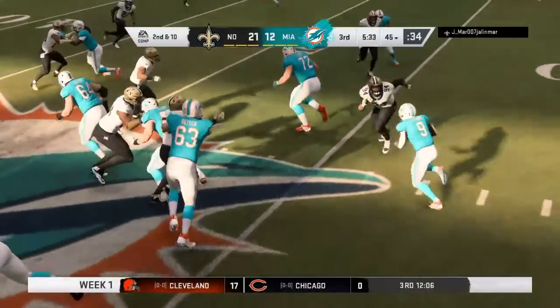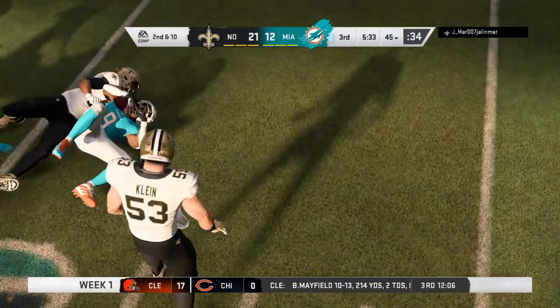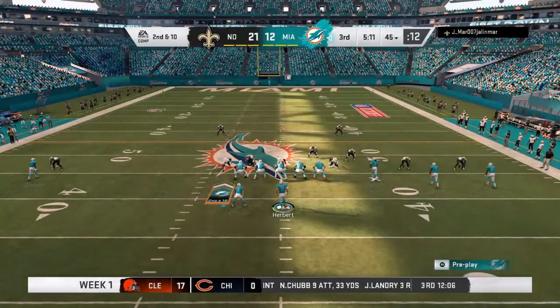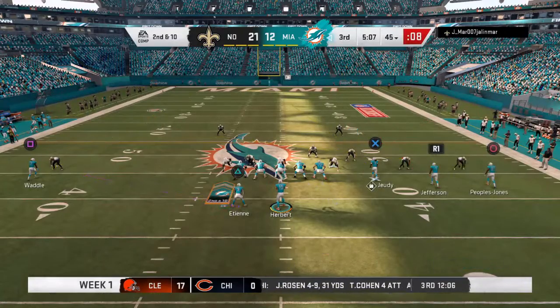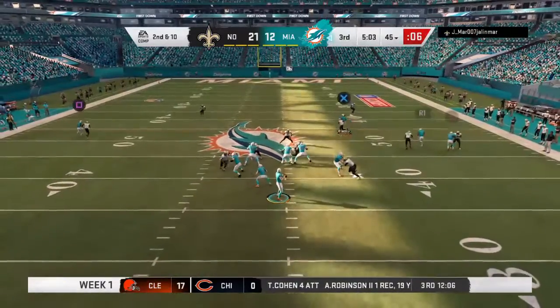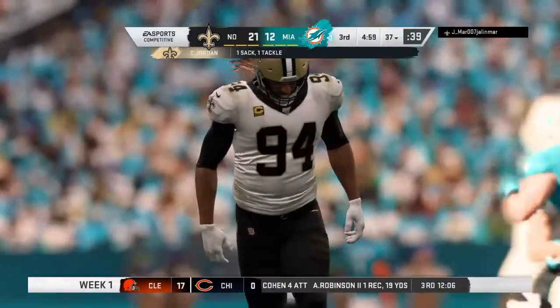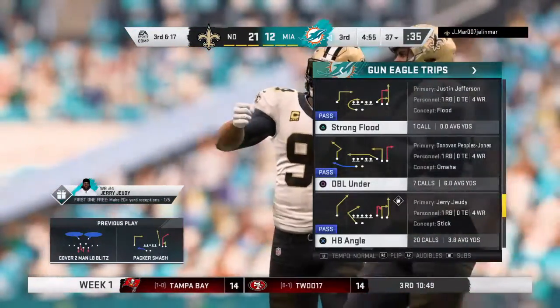2nd and 10 at the 45-yard line. On the ready. Officially nothing on that last run. They'll try again, 2nd and 10. Mike, 53. Hey, D-line, let's get in there. Let's go. From the gun, Herbert. Nowhere to escape, and he goes down. The sack coming from defensive end Cameron Jordan.